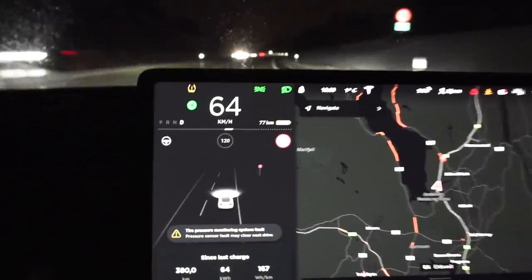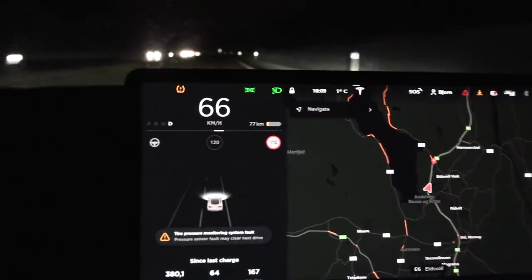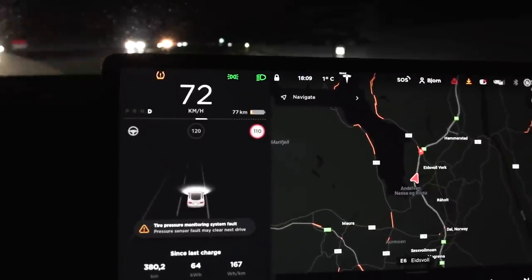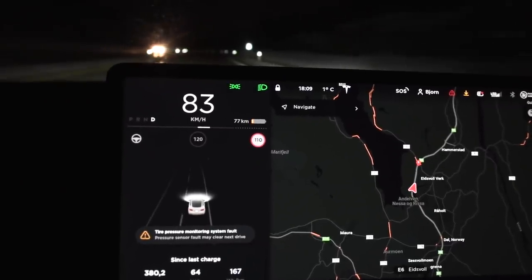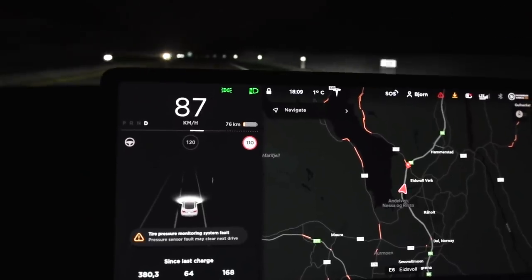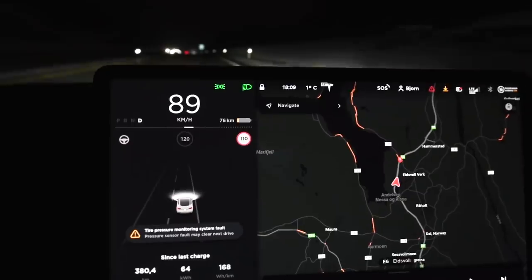Oh yeah. The radar is back. You can see the circle. That means that the radar is back. But when I try to accelerate, oh, this car feels super sluggish. Holy shit. I understand now why the Model 3 performance owners are pissed. This better be fixed soon, Elon.